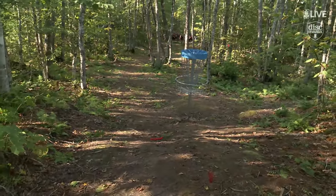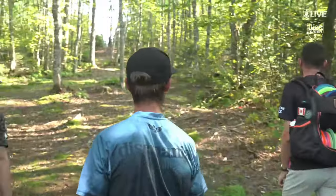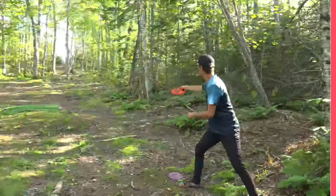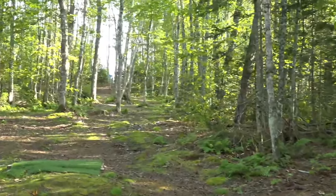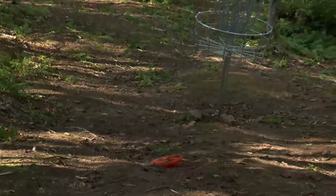What a great save from Eagle. He was cut off. He threw it a little short on his up. He played it to the middle of the fairway, and now he's under the basket for a par. That's brilliant golf right there. Let's take a look one more time, Jim. Yeah, a little flat with something overstable. Let it ride out at the end. Beautiful.